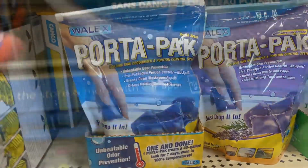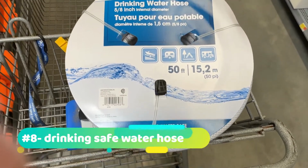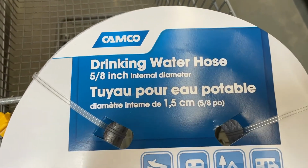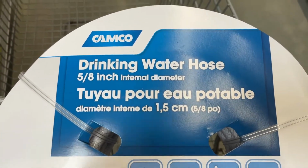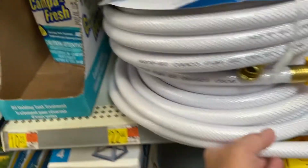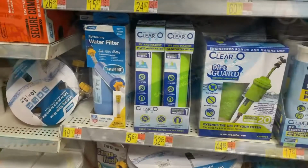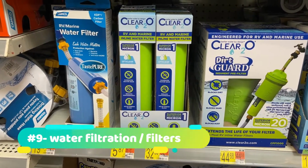Another must-have item, if you are hooked up to city water, you know you need a drinking hose that is actually for drinking. Camco makes the product, drinking water hose, $22.44, along with your water hose are filters.